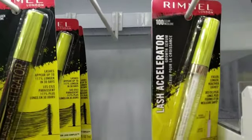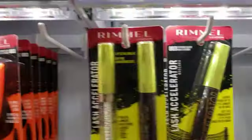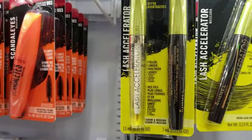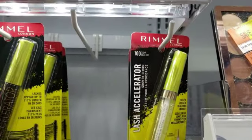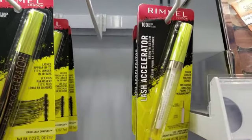Okay, so next up we have Rimmel, the Lash Accelerator. This one is $7.97. If you want to get the duo, it's $12.47. That just comes with the mascara. I wish it would have come with an extra lash accelerator, because I probably would have grabbed that one. However, we're gonna get this one. So it's $7.97, and Rimmel has a coupon for $2 off any eye.